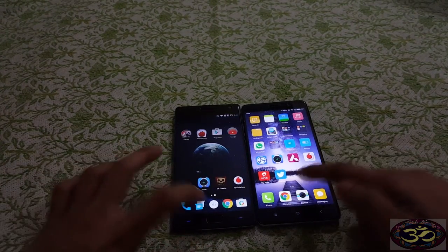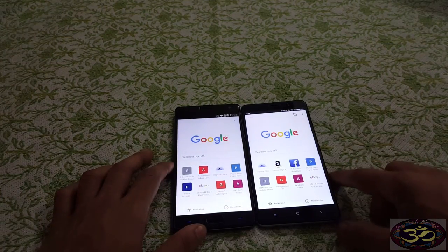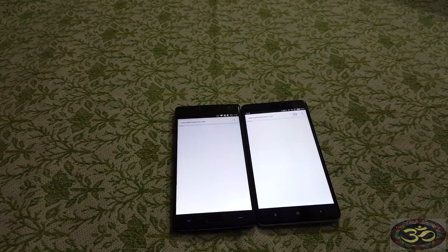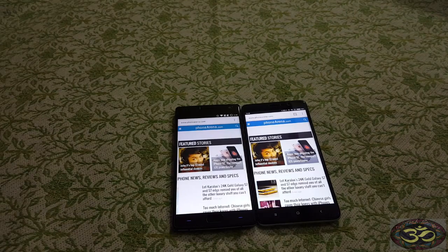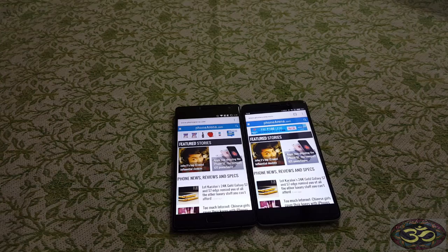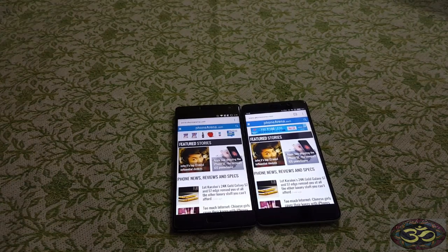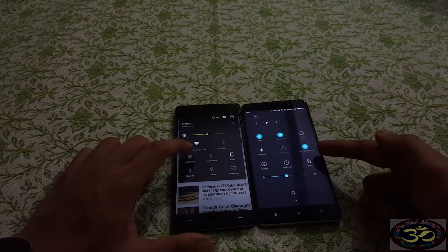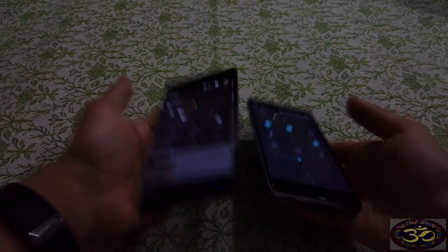Alright, let's try and surf some web pages and see which one opens the web pages first. In 1, 2, 3. They are connected on the same Wi-Fi network. Okay, looks like the Redmi Note 3 is taking the lead. Redmi Note 3 is about to finish. The Redmi Note 3 has finished loading the page first. OnePlus 2 did it a hair bit slower. I'll show you that both the phones are connected to the same Wi-Fi network, as you can see.